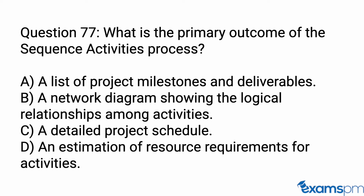Question 77. What is the primary outcome of the sequence activities process? A. A list of project milestones and deliverables. B. A network diagram showing the logical relationships among activities. C. A detailed project schedule. D. An estimation of resource requirements for activities.